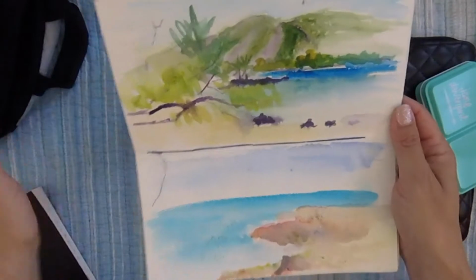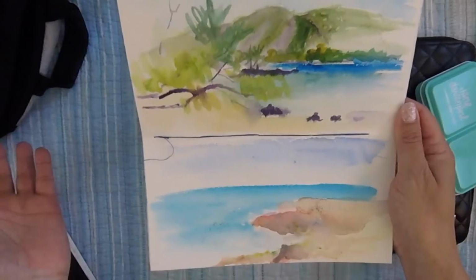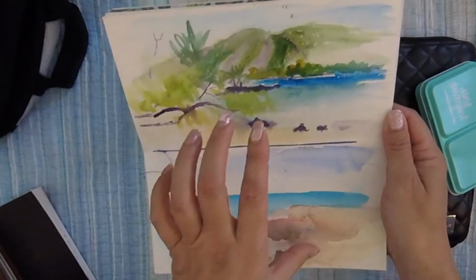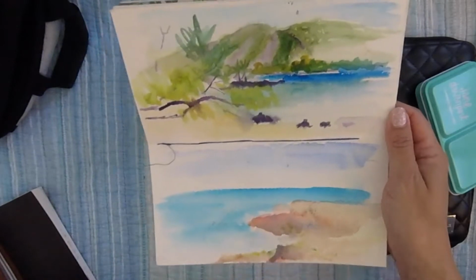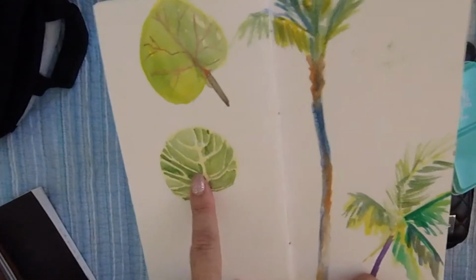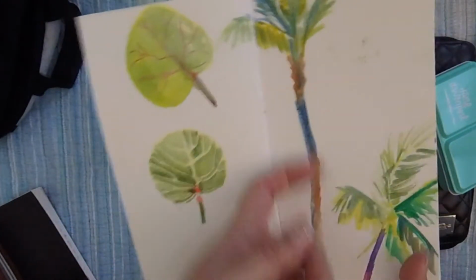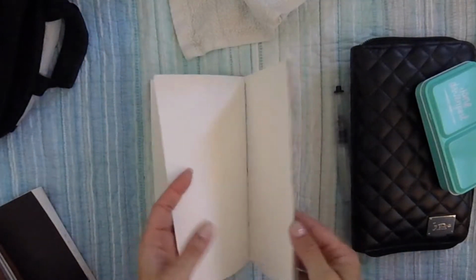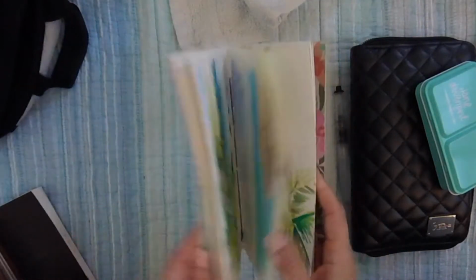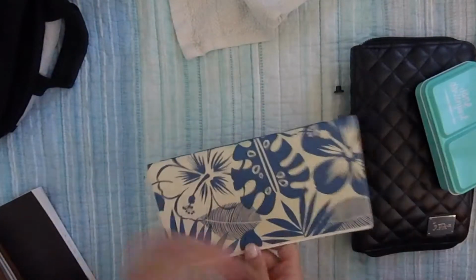I left it unfinished. What I learned while I was painting outdoors, especially when I'm in the sun, is how fast my water and my paint dried, and I had to keep misting it, and I had a hard time keeping it wet. And so I painted some of the leaves in one of the trees that I had to hide under when it started raining, painted some palm trees, and then the rest is blank. And so I will do a couple more paintings of some of the places where I went while I was there.